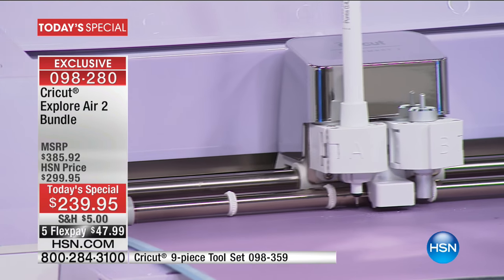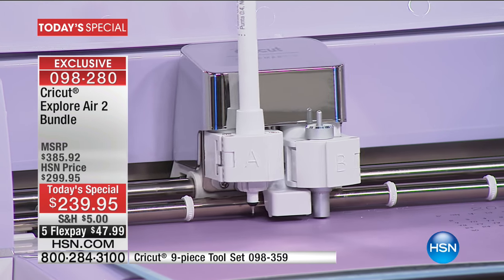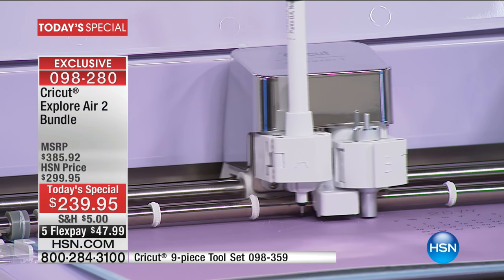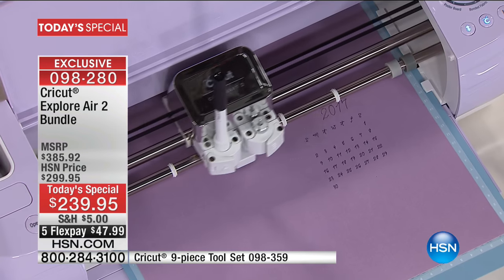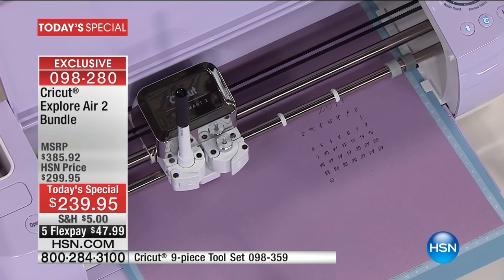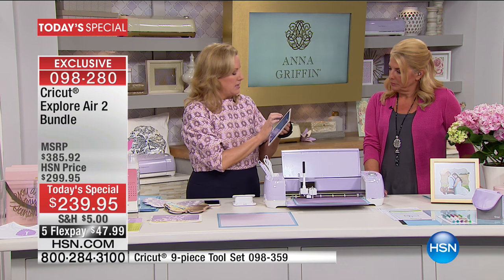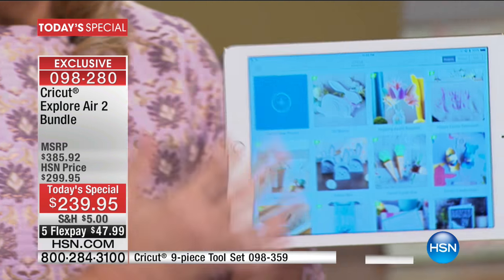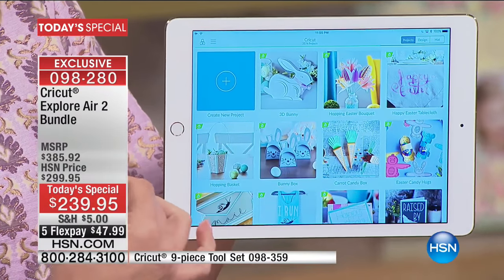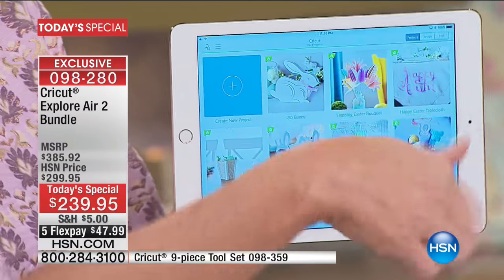So what's really amazing about this machine, I'm just going to talk to you about some of the mechanics of it. It's run by your Mac or your PC. It's run by your iOS device. I can run this thing from my phone. Today I'm running it from my iPad, and what I want to show you is that on the iPad, while you're actually cutting on the machine, you can use your iPad to design other things. So you can actually multitask. It is a multitasking master if you haven't figured that out already.